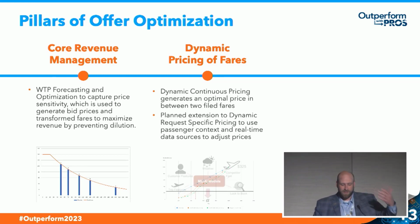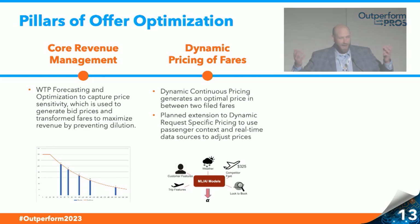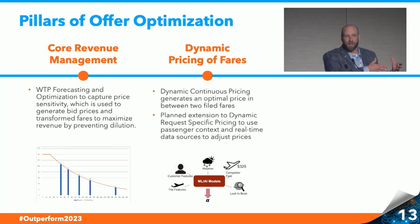But then we can take the next step and go to this idea called request-specific pricing. And request-specific pricing, it's aptly named, is pricing based off of the context of the request. So who is the passenger that's making the request? What are the details of that request? Now, that doesn't mean it's individualized pricing. That doesn't mean each person gets a different price, but instead we're looking for segmentation, understanding the segmentation that's happening and fitting the right passenger into the proper segment based off of their characteristics.